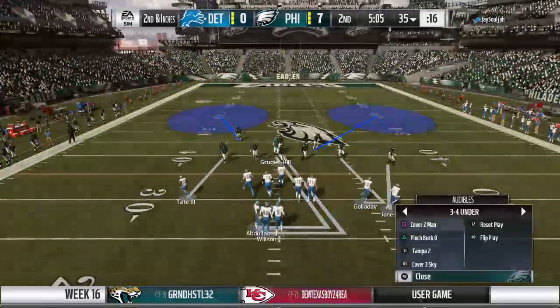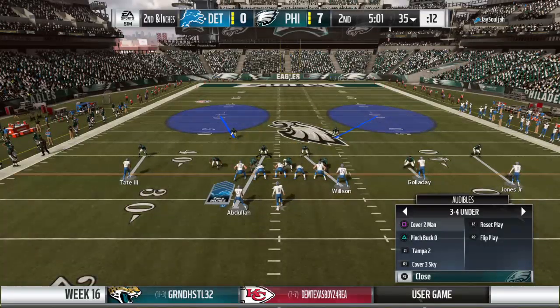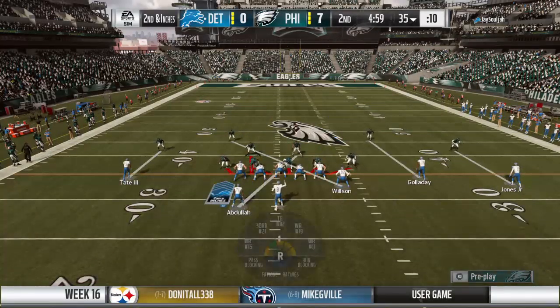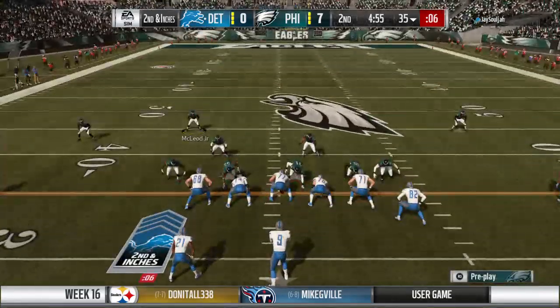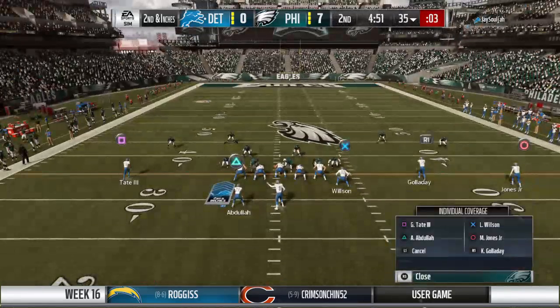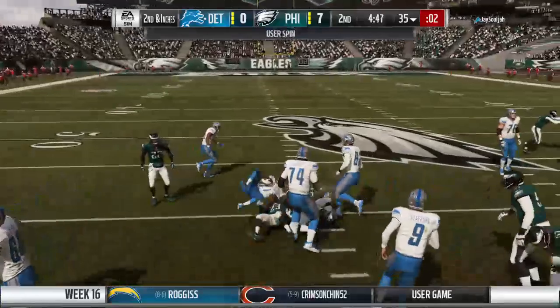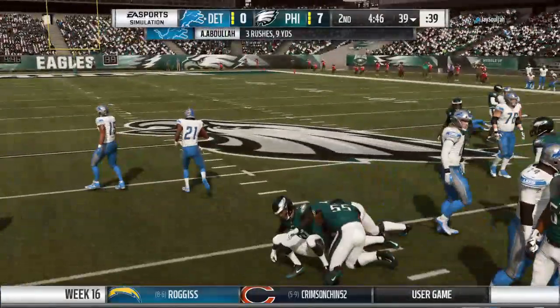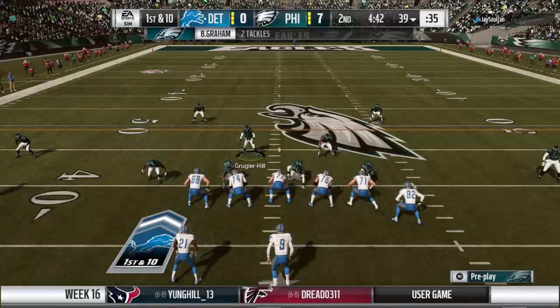Let's go now, let's go. Back 54! Trips right! Stay 50, stay 50. A 2nd down run for Abdullah. And he'll get it out near the 40 to the 39. A gain of 4 that time as the drive continues.